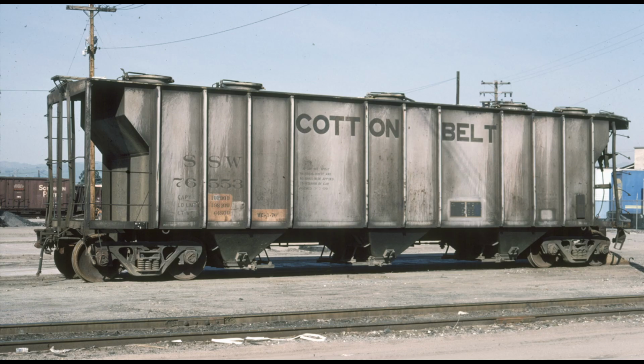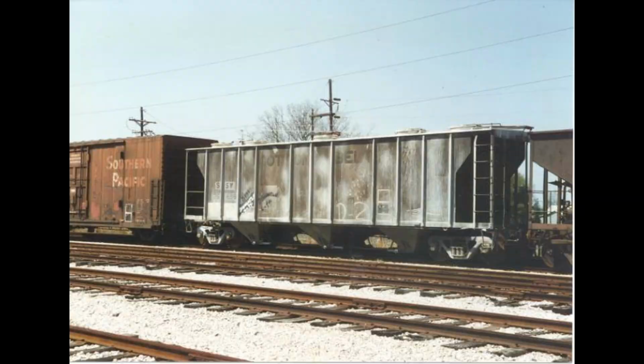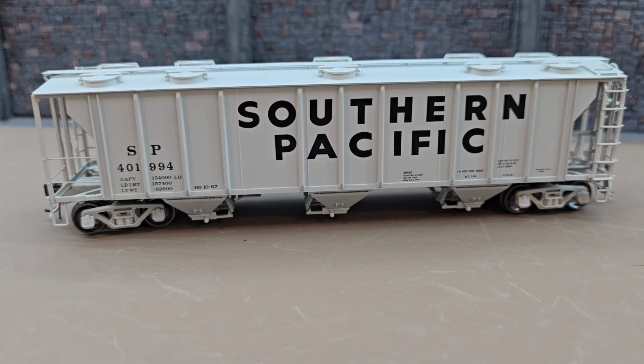I believe these cars would have been classified as H70-12s, where H for hopper, 70 for 70-ton trucks, and 12 for 12 panels. In the early 1960s, railroads started replacing the 40-foot boxcar for hauling grain with covered hoppers. I generally think of a covered hopper used for hauling grain as having large rectangular hatches on the roof. But I don't know if these 2893 covered hoppers ever had anything but the round hatches.